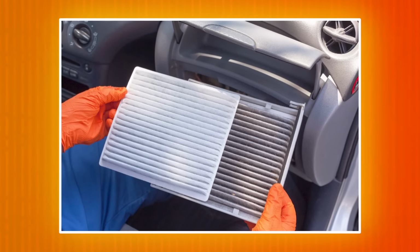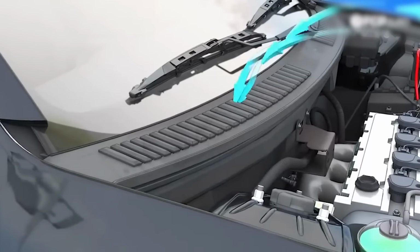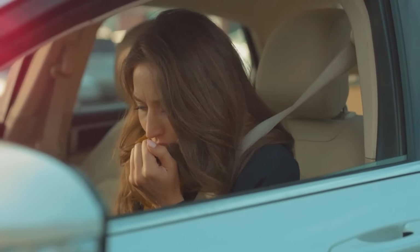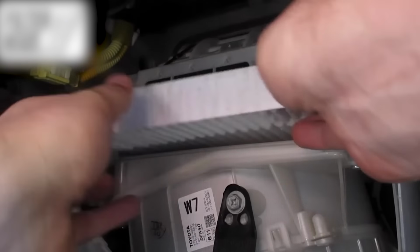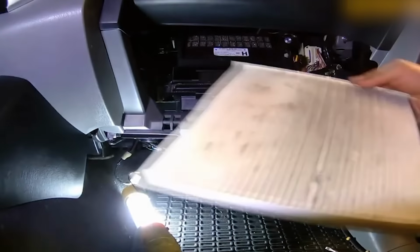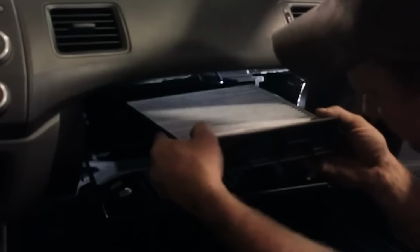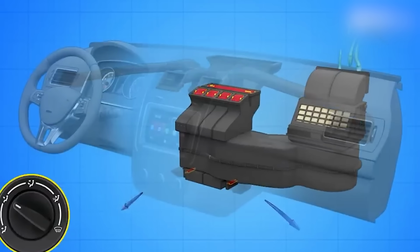Then there's the cabin air filter. This one's about you and your passengers. It scrubs the air coming into the cabin, dust, pollen, mold, you name it. If you notice a musty smell when the fan kicks on, that's your filter screaming for a change. Once a year is a safe rule. They're cheap, easy to replace, and save you from bigger problems down the road. Don't skip them. Clean filters mean a happier engine and cleaner air for you.